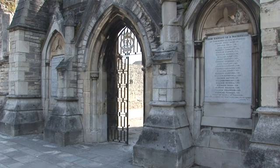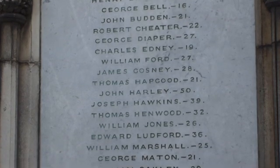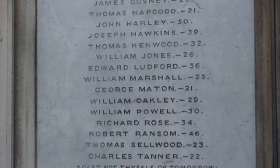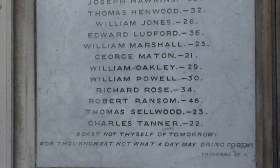Another memorial plaque on the west front tells that on the 7th of November 1837, a terrible fire broke out in a nearby warehouse. 22 men were killed. The building was a storehouse for varnish, turpentine and oil. Not surprisingly, the fire spread rapidly, engulfing those inside.